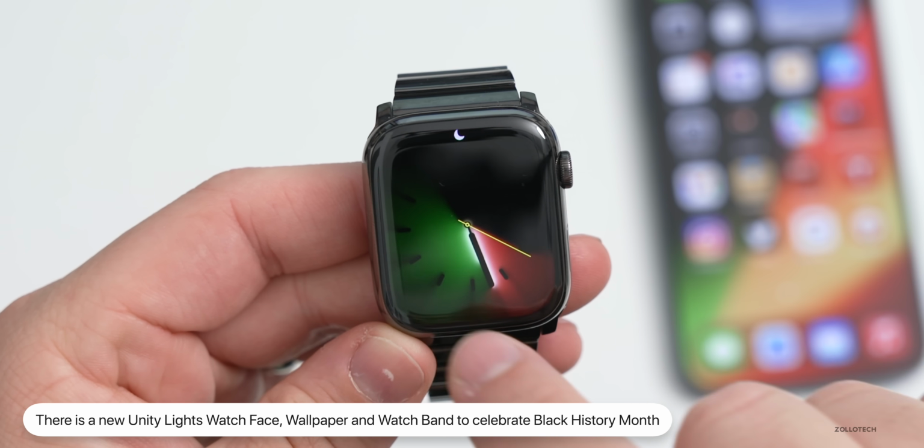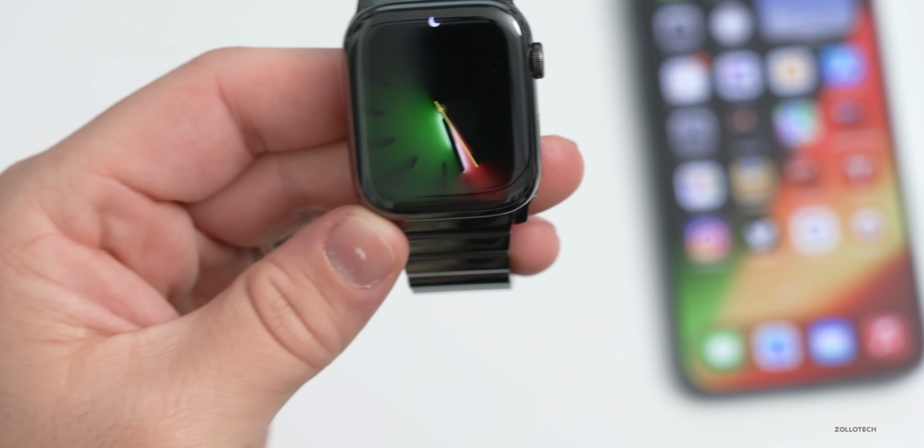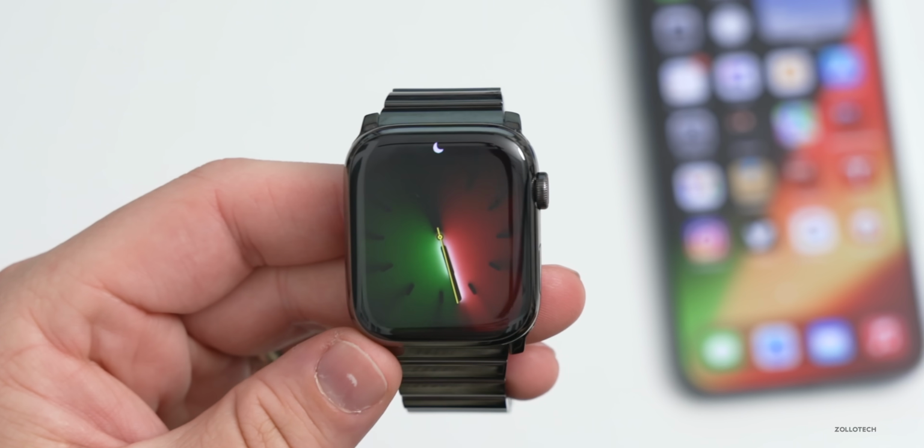So I really like that. And as you can see, the second hand going around, sort of fading the colors as it goes around. So that's available now, and that's available free to everyone.